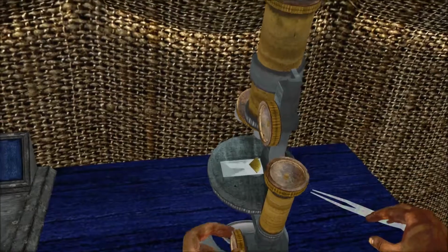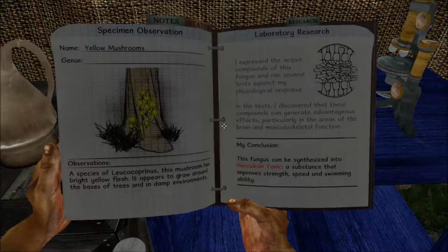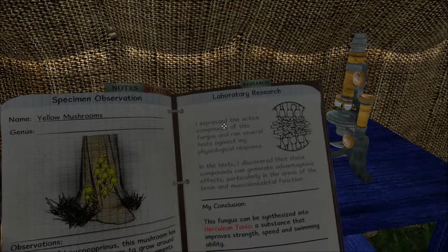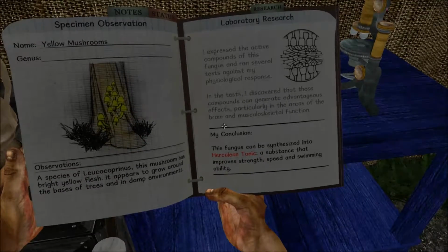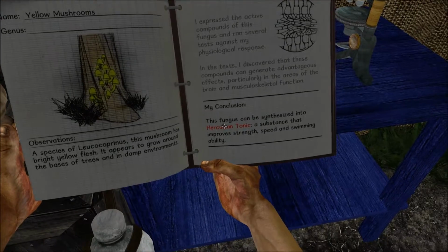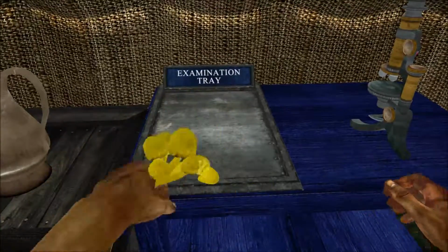And the microscope will tell us everything we ever wanted to know about this particular kind of shroom. Whee! Okay, species of Leocoprinus. The mushroom has bright yellow flesh, appears to grow around the bases of trees and in damp environments. Express the active compounds of the fungus, ran several tests against my physiological response. In other words, I eated it! In the tests, I discovered that these compounds can generate advantageous effects, particularly in areas of the brain and musculoskeletal function. This fungus can be synthesized into a Herculean tonic, a substance that improves strength, speed, and swimming ability. Well, that'll be useful for all the times I've been drowning while freaking swimming.